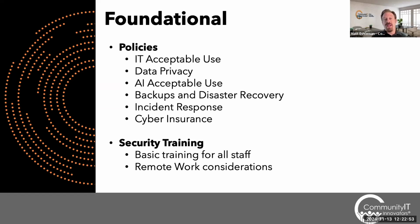On the security training, this is an area where there's lots of free resources available. And so again, if you're just getting started, there are lots of free tools that can help you get started. There's a lot of resources on our website that give users an opportunity to learn more. But again, just starting, making an expectation and working with staff on some of that basic education, again, is a really good investment in protecting your organization from cyber criminals.